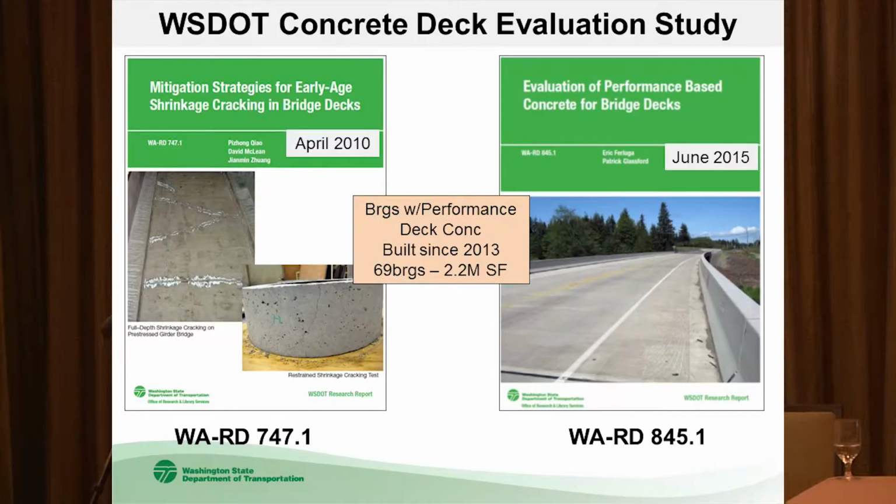So now we have different performance categories that we want in our mix. And for each job, the contractor works with the concrete supplier and develops a mix. What happened is the cement paste came down. There's a crack-reducing admixture in just about all of our mixes now. And the results are really good. On all our pre-stressed girder bridges, hardly any cracks. The steel bridges, we're still getting some cracks, so I think there's some room for improvement there.